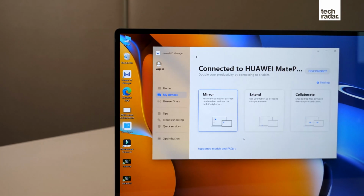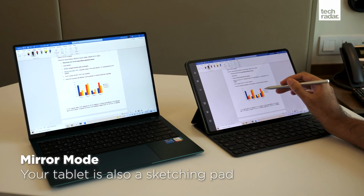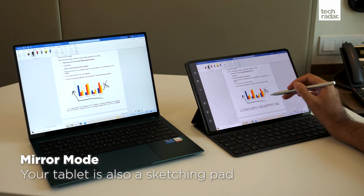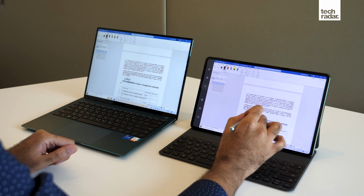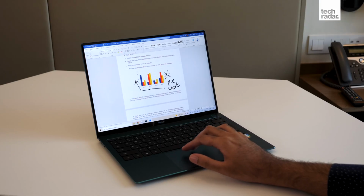First up is mirror mode, where you can replicate what's on your MateBook screen and use the MatePad Pro to directly make notes or illustrate using the Huawei M Pencil 2nd generation. Huawei MatePad Pro is effectively transformed into a digital drawing pad, while the bundled Huawei M Pencil serves as a powerful tool. This is useful for when you want to mark changes to an image or a document using the MatePad Pro and have it saved on the MateBook.